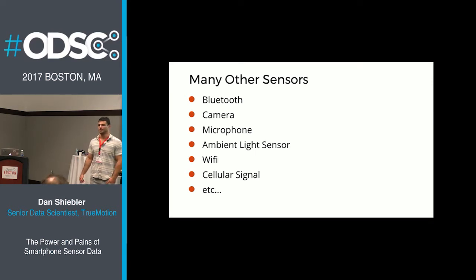Most smartphones won't let you access the camera without the user turning it on manually or opening the app manually, but even that can be pretty useful for getting glimpses of a person's environment. The microphone is similar. Some apps will let you, or some OSs will let you turn the microphone on in the background, which could help you get some pretty cool understanding of a person's surroundings.